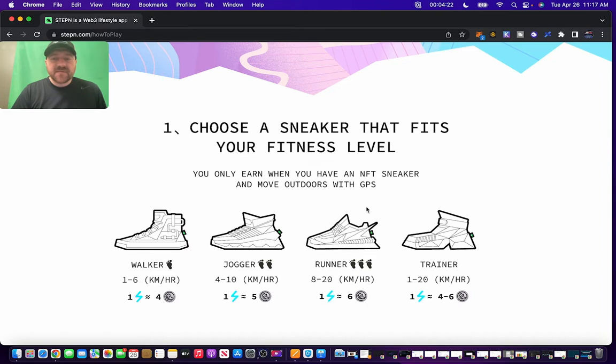They're the most expensive. Walkers and joggers are about the same, and runners are actually the cheapest because of demand. More people would rather walk or jog than run. But you do earn the most with the runner. So runners are the best value for what you pay to get them and what you earn by using them. Runners are the cheapest of all the shoes, yet they earn the most. But you have to go that speed. You have to be going at least 8 kilometers an hour, and at 8 kilometers an hour, you're not walking. You're at least jogging for real.